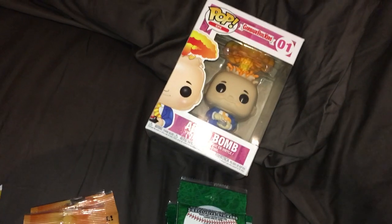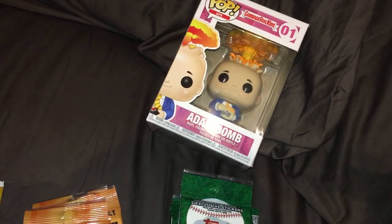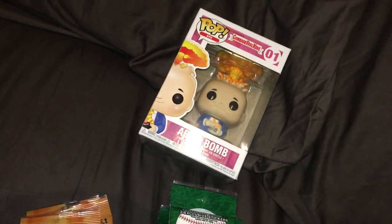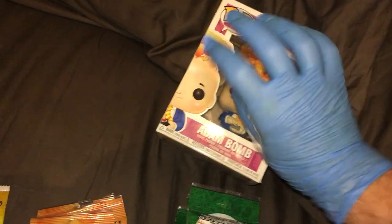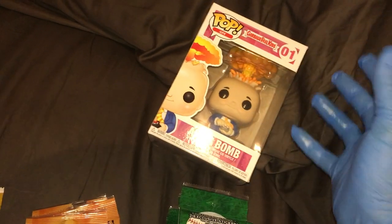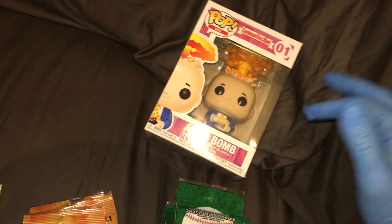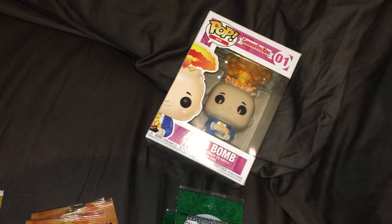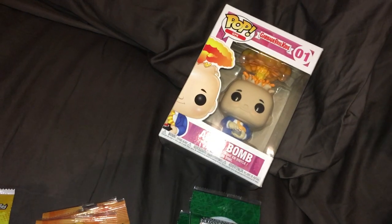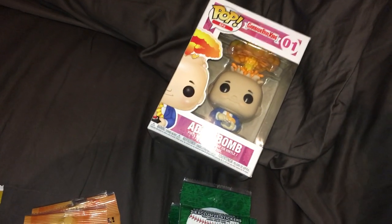But I looked at all 3 of them back in the day, and I just couldn't stand the paint apps on any of them, and it wasn't anything I could fix because it was under the dome of his clear plastic helmet. So his face was all painted poorly, you know, Funko quality standards, especially on their Pop figures, and it wasn't anything I could alter because of the plastic.